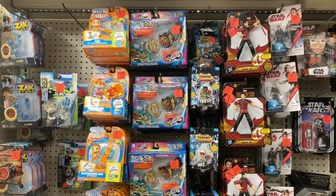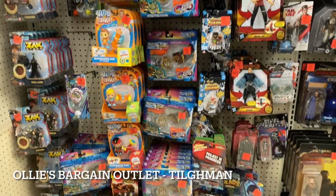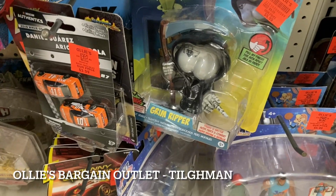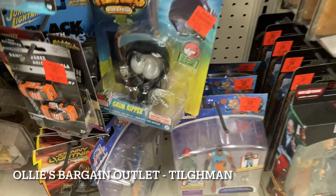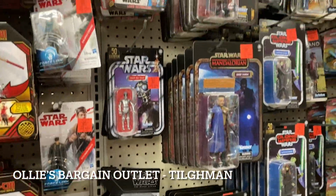What the heck? And then over here in the main section, it's pretty much everything they've had recently. I don't see much new jumping out, although I don't know what a butt head is. That's kind of a Grim Reaper butt head. I guess that's literally what it is, a figure with a butt as a head. But yeah, other than that, Star Wars is all here.